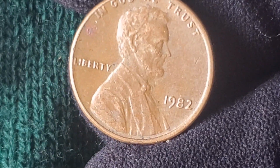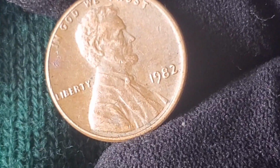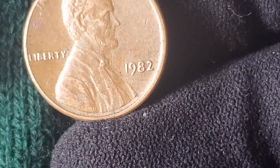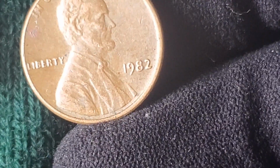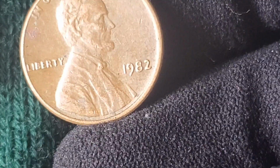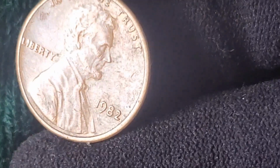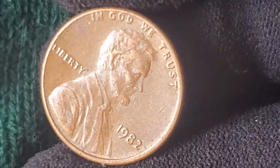The Philadelphia Mint, established in 1792, is the oldest mint in the United States. The Denver Mint, established in 1906, is known for its high-quality coin production. Both mints played crucial roles in the transition year of 1982.